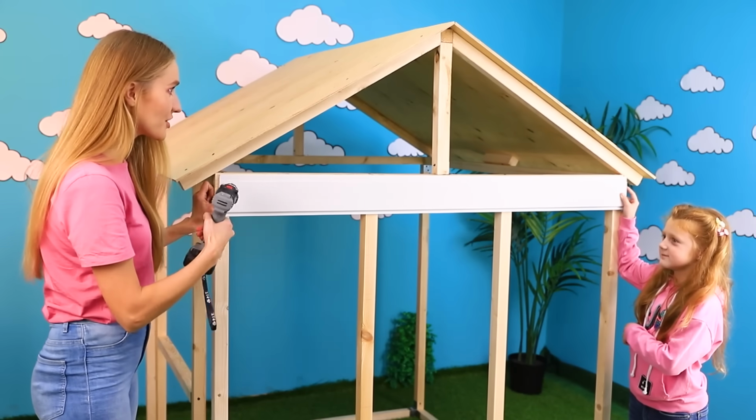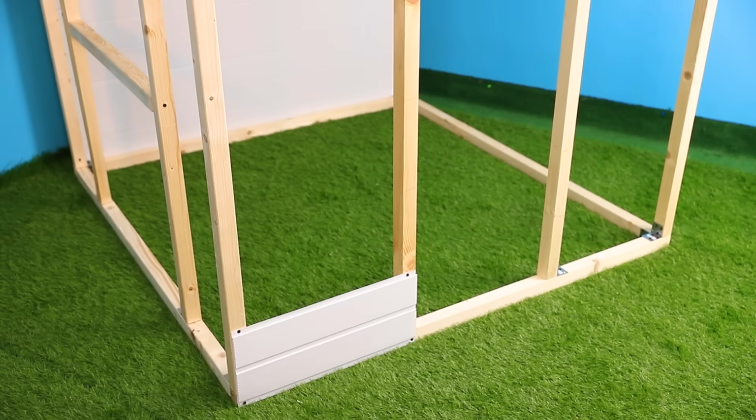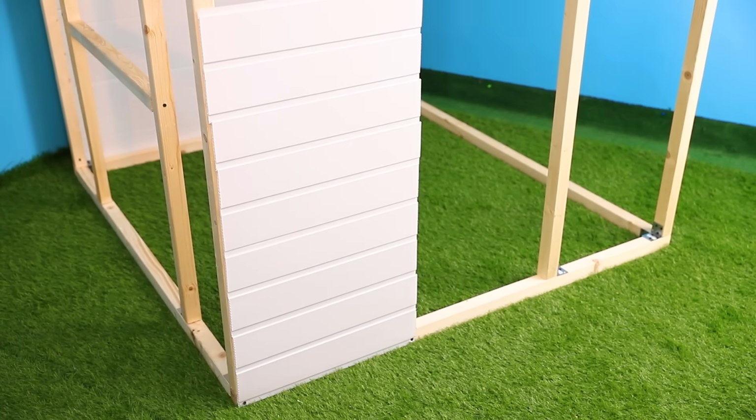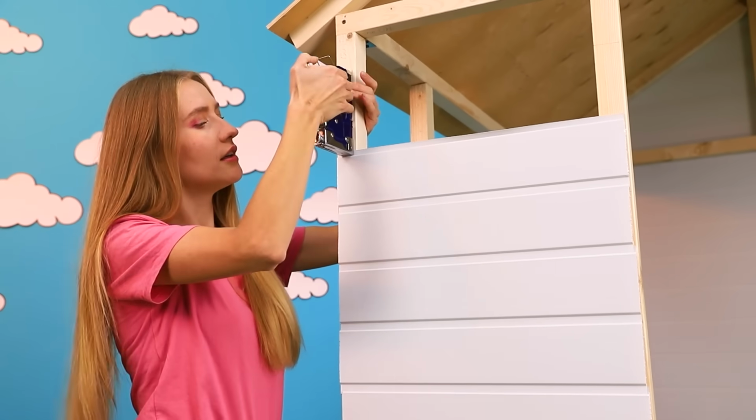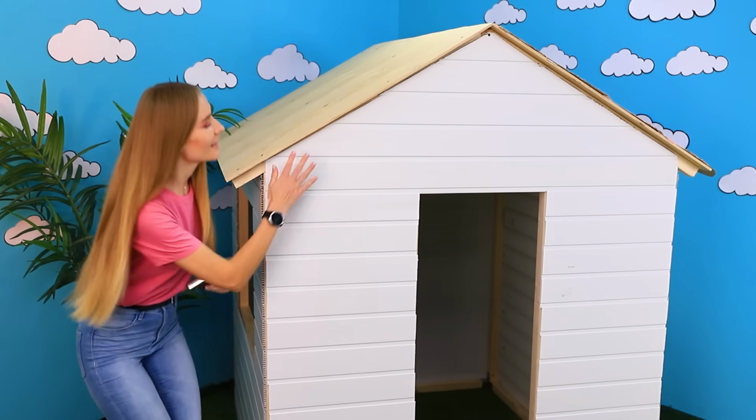Valerie, you are just in time. Give me a hand. Just take the plastic panels and attach them to the frame. This is going to be fast and easy. The girls aren't used to sitting still. The little princess's palace turned out amazing.